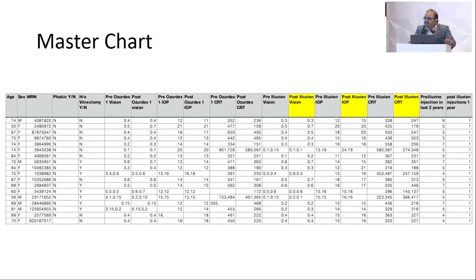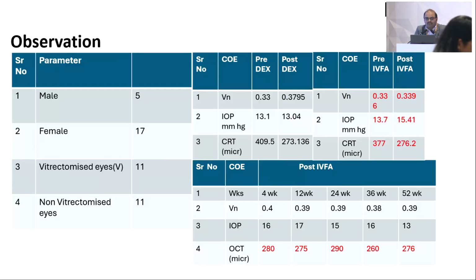This is the master chart. If you note here, there are 4 cases in particular where bilateral injection was given. These were the observations. 11 eyes were vitrectomized and 11 were non-vitrectomized. I would like to draw your attention to the second table. Here, comparing pre-IVFA and post-IVFA vision, there is an improvement. The intraocular pressure is slightly high, and the central retinal thickness also shows reduction.